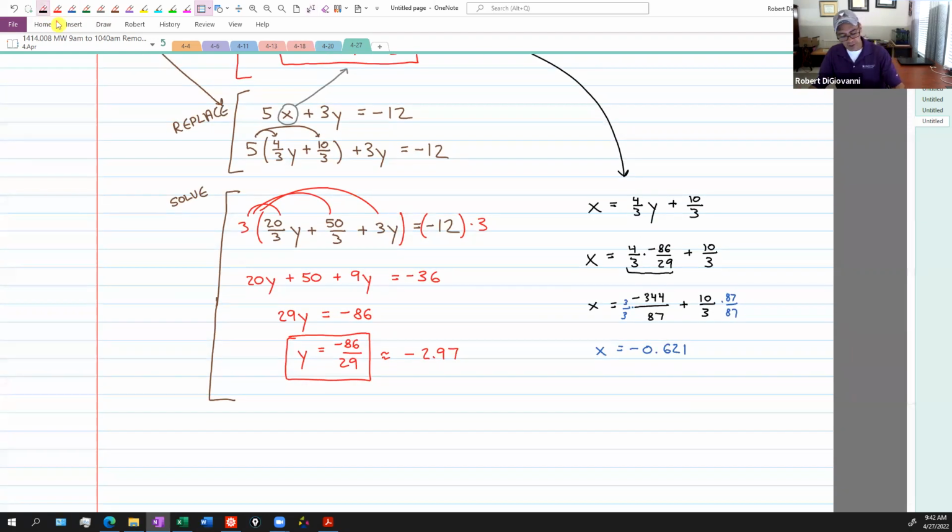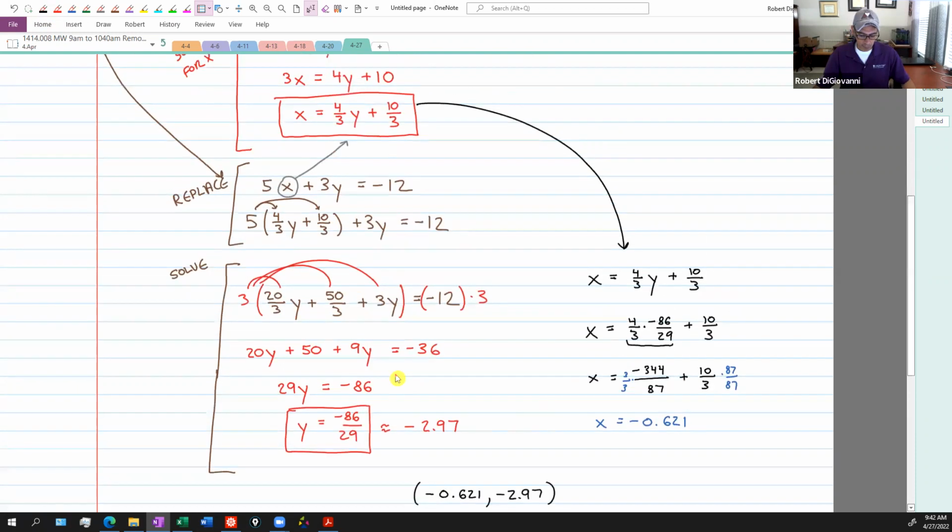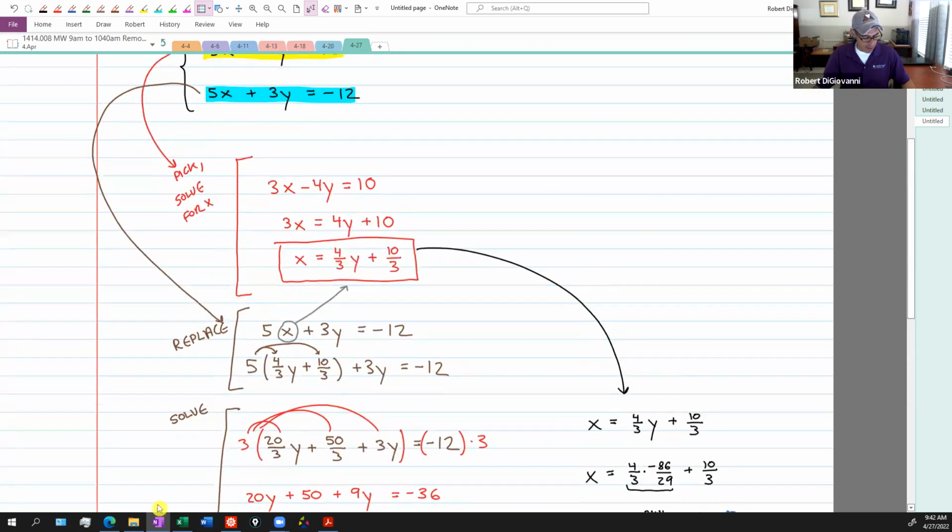So my answer, remember you always put x first, negative 0.621. The y value is negative 2.97. Let's check it. I'm going to graph it again.